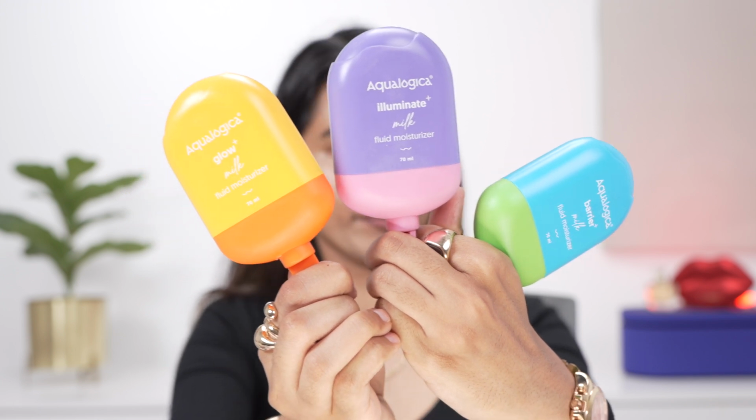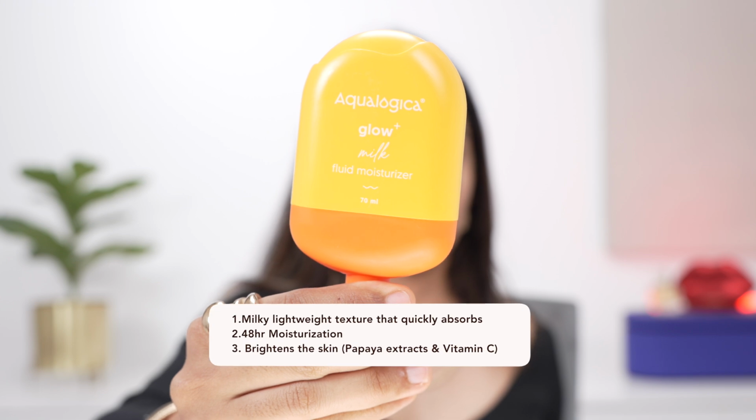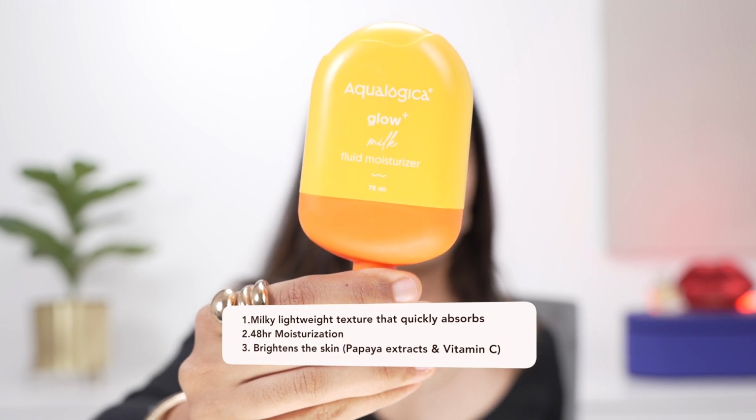There are 2 other variants of this one, called Barrier Plus Milk Fluid Moisturizer and Glow Plus Milk Fluid Moisturizer. So you can pick and choose the one that really works for you and your particular skin needs, and try out this moisturizer. Make sure to check it out.